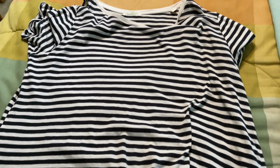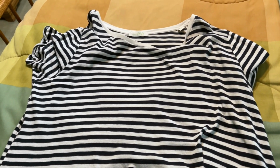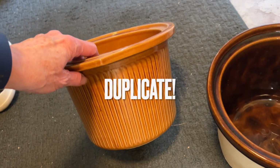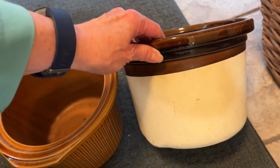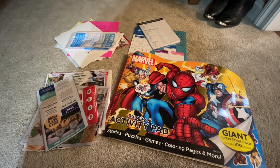So I don't want it anymore, and I've given it enough chances and it's out of here. As I was editing, I realized the crock pot on the left was a duplicate, but I also got rid of the crock on the right. I found a lot of stuff I want to get rid of.